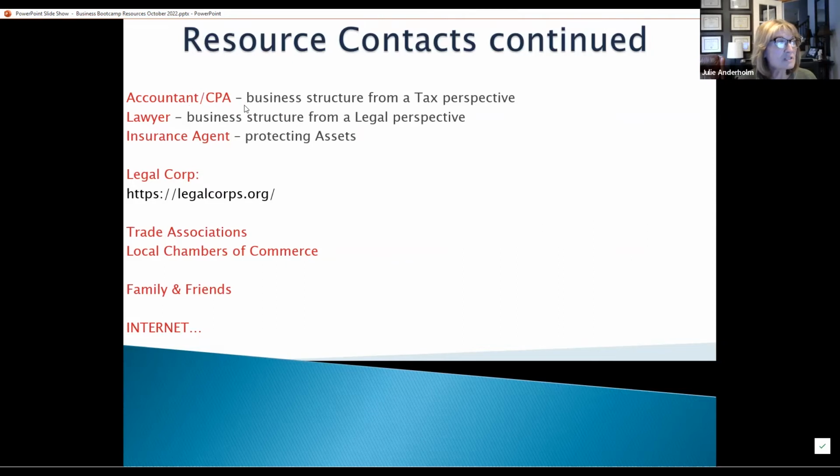Your accountant or your CPA is a really good resource for you to look at. Some people are going, I don't have an accountant or a CPA, but find one in your area who can work with you, potentially setting up and figuring out what business structure you should have from a tax perspective. There are some tax benefits to being an LLC or an S Corp, or in your particular situation, one might be better than the other. You really don't know unless you talk to your accountant or your CPA, who can give you that business structure advice from a tax perspective.